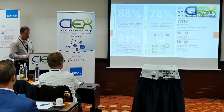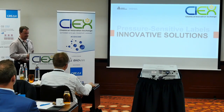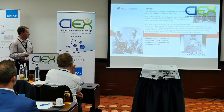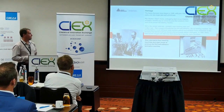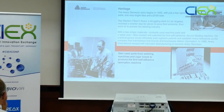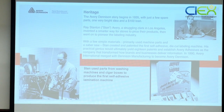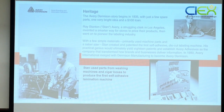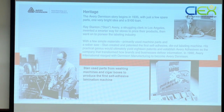I'm going to speak a bit about pressure-sensitive labeling in particular now, and innovative solutions in terms of sustainability. Now, I think most people probably know the history of Avery Dennison back in 1935 from some old disused machine parts. Stan Avery made the first lamination machine for making pressure-sensitive materials, to the business which it is today, which is 25, something like that, 1,000 people worldwide.